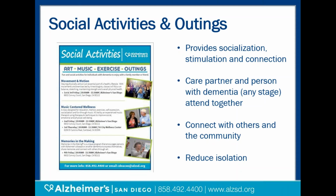And the other aspect of the social activities that we offer are the outings in the community. On the, I believe it's the second and fourth Thursdays, we go out and do field trips where we go to museums and get a docent-led tour. We were recently at the Menge Museum and the Flying Leathernecks Museum. Upcoming, we're going to the Del Mar racetrack. We have a dance class with Mary Murphy coming up, then going to a nursery.